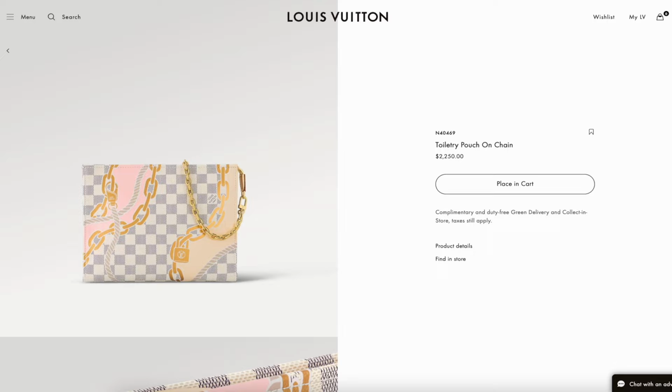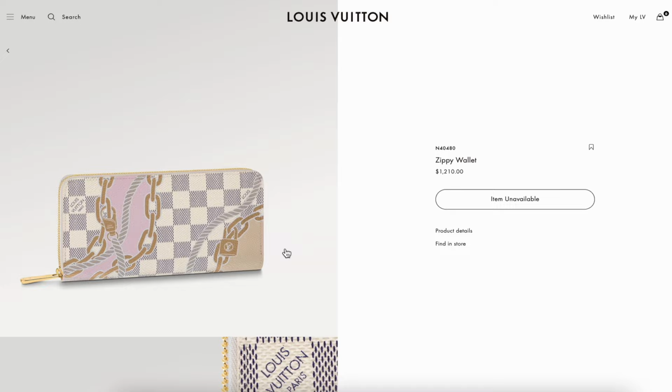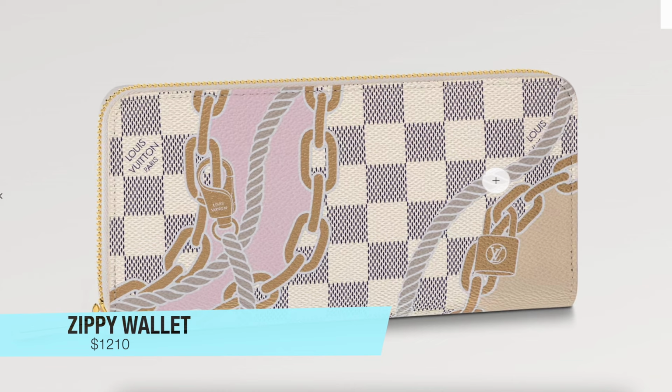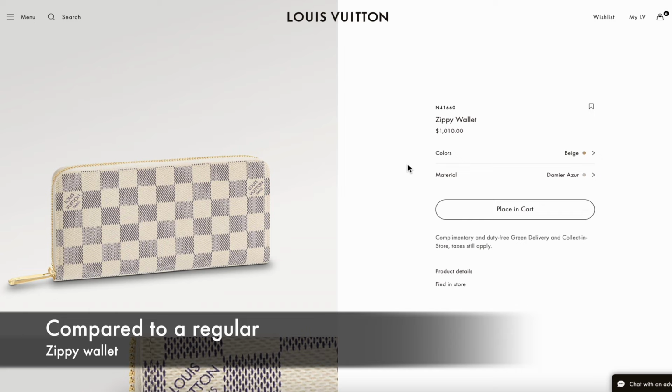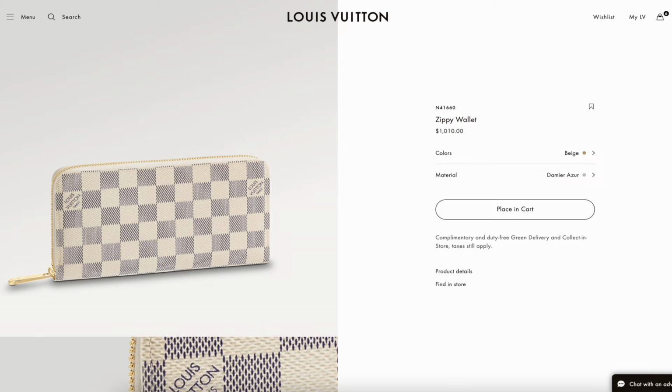And then they also have some SLGs, including the Zippy wallet that is $1,210. Again, I think the Zippy wallet looks a little bit busy to me. Not my personal preference for a print for a Zippy wallet. A regular-price Zippy wallet, which I think looks a little bit more elegant, is $1,010. So a price difference of around $190 or so.